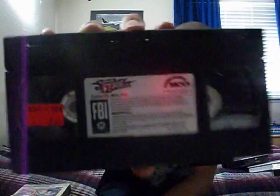And let me go ahead and show you what the tape looks like. There's the sticker label right there, and the side label right there. So yep, that's the 1980 VHS of Smokey and the Bandit.